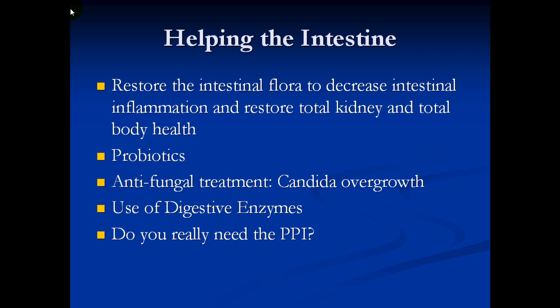Helping the intestine, we've talked about this. If you have chronic kidney disease, I had one gentleman, he's 85 years old. He had a creatinine of 3.5. He's about 150 pounds. And his wife gave me a call. He's feeling tired. He's not feeling well. We had a long talk about dialysis. It wasn't something that he wanted to do. But at the same time, he wanted to try something.